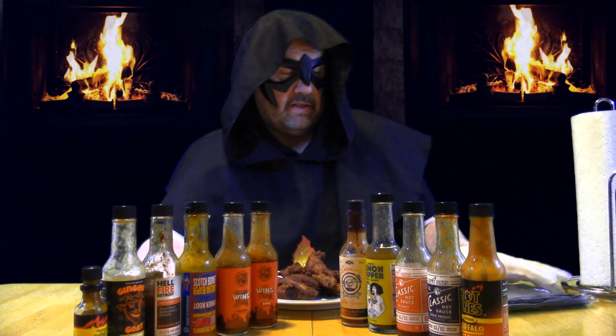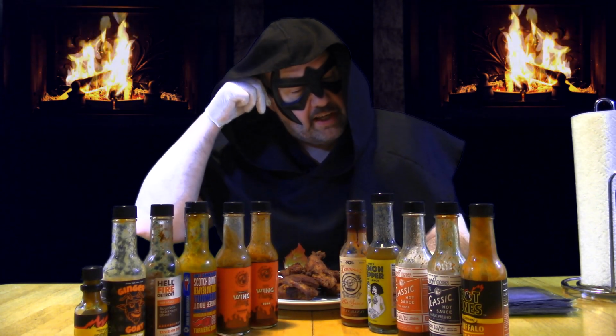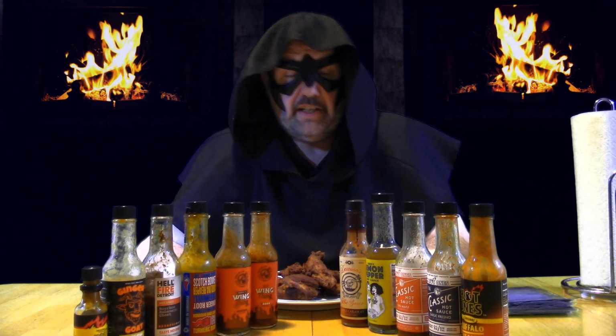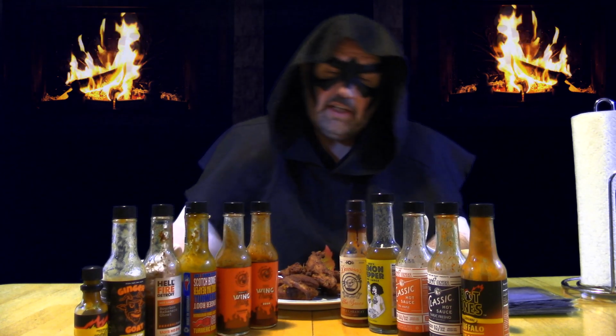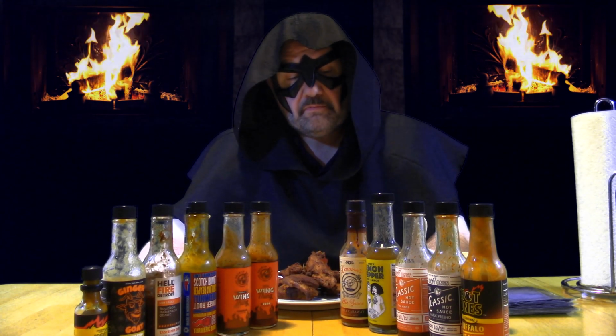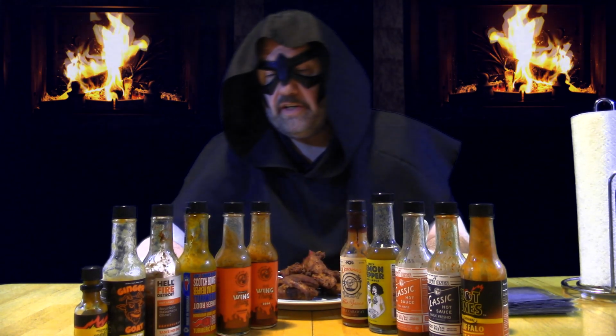Heatonist had a special, and I needed to get to free shipping. So I threw in another one of the Crabby Shack, one of my favorite sauces from the show. From Dawson's, we have the very, very interesting Apple Caraway. And I don't know how that's going to go on wings, but I'm really interested to find out. This one is the only one I think that's probably in danger of not returning.